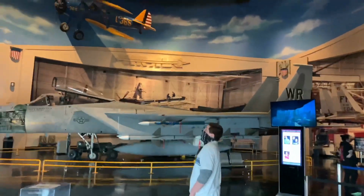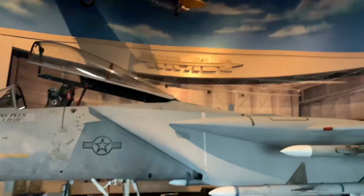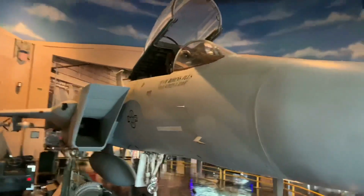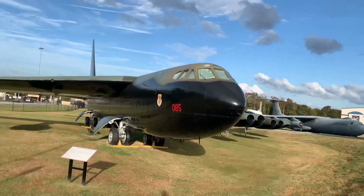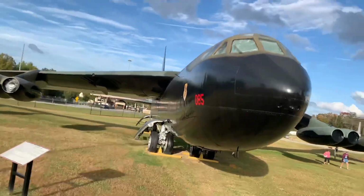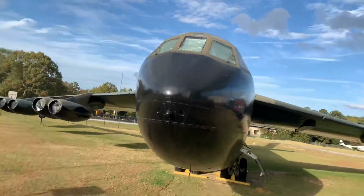Whoa. This is the first thing you see when you come through the door. I believe this is an F-15 here. Check it out, the B-52 Stratofortress. That is awesome. The B-52s, you know, they had that hit song.